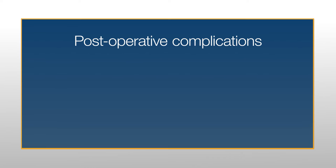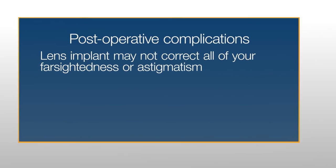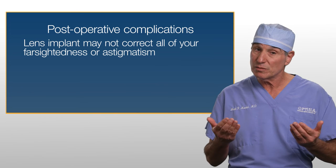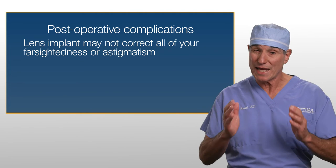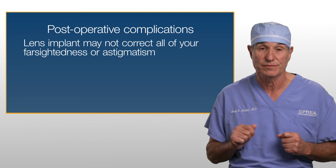Well, what about postoperative complications? Although technically not a complication, as we discussed before, the lens implant may not correct all of your farsightedness or astigmatism, and a LASIK touch-up may be necessary to fine-tune the vision. Even after the touch-up, it's possible that some people may need sunglasses for some things some of the time. That is, there's no guarantee that the patient will be absolutely glasses-free all of the time at all distances.